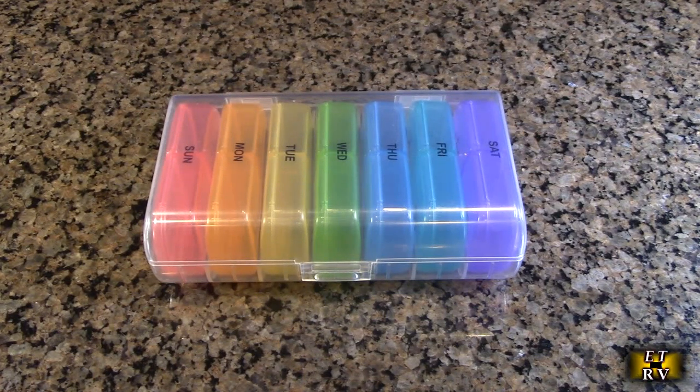Superior quality. The hinges on here could be opened and closed over 10,000 times because it's all been tested and it's all reinforced for durable use. And again, it's food grade BPA free. So let's take a look at the product right here.